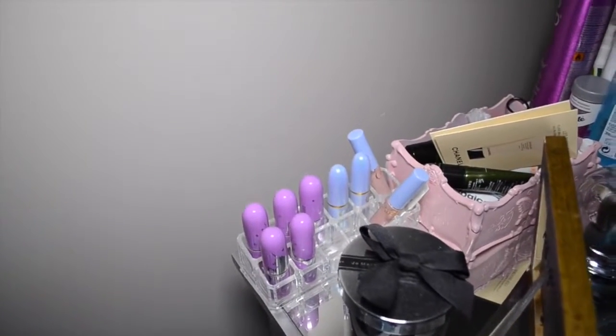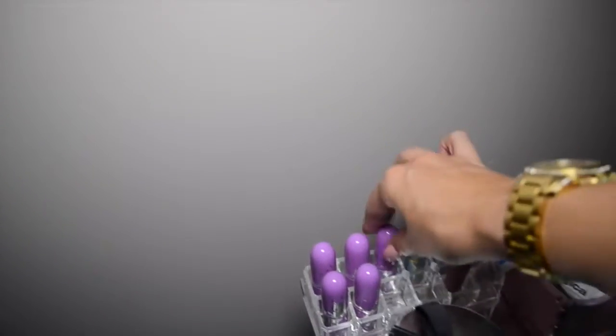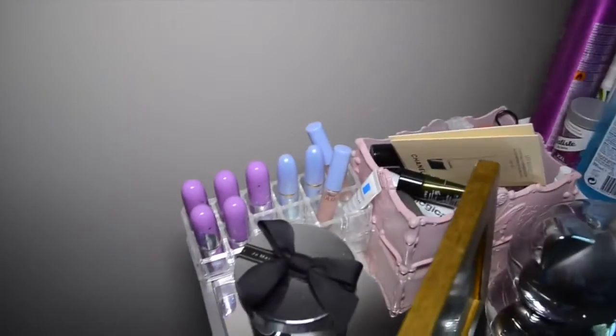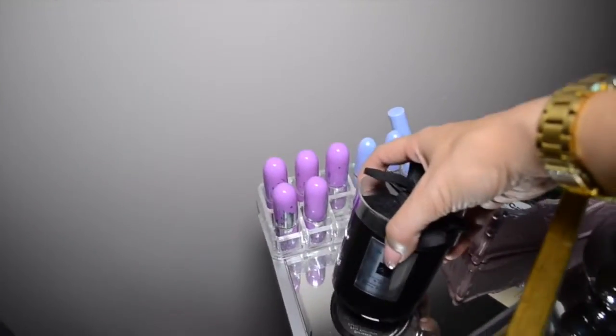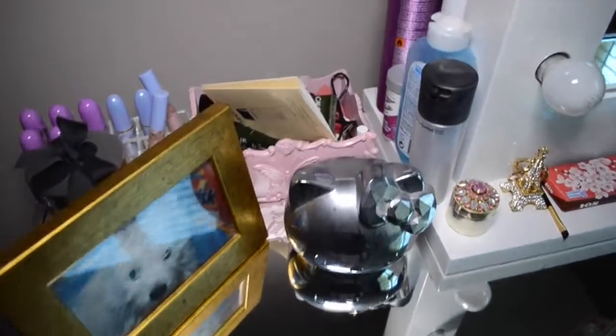Now what we got back here is lipstick. So there's like some Cinderella collection stuff, and I really like these Lime Crime lipsticks. Then I've got, this is actually an old candle holder, like it was a candle that was from Jo Malone, and I keep these and put things in them because they look nice.